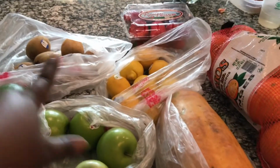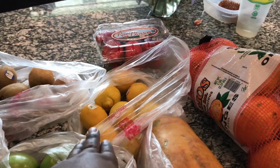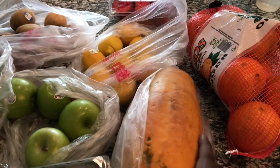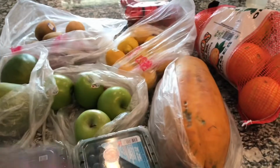Celery with the apple and the kiwi. That's gonna be like a green smoothie with the spinach. I have mango, lemon in every single smoothie for better absorption, like I said in my other video from my doctor. This is a papaya, oranges, strawberries. So, you know, I got some good ones. You know, I got the berries.